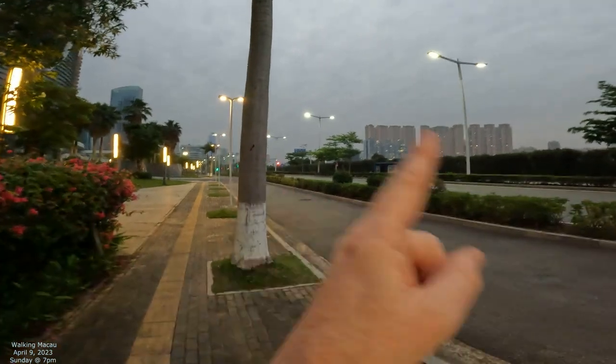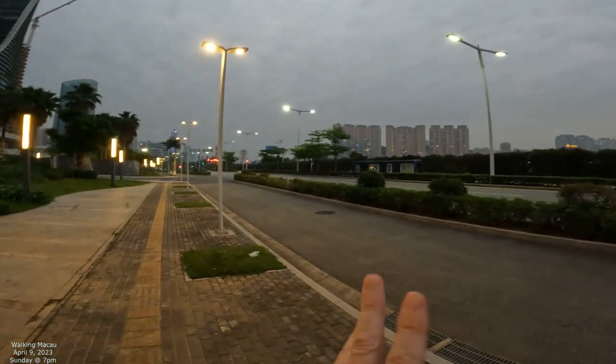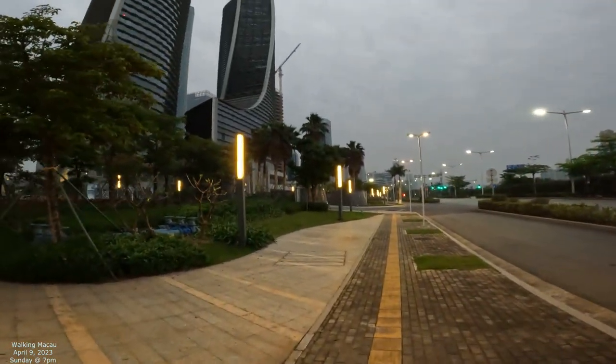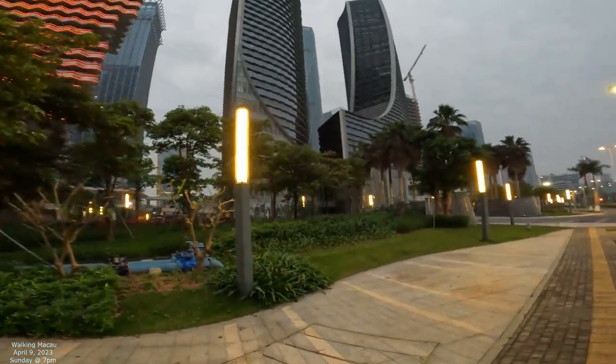I think, because this is an international border, they don't really want people walking there, because somebody could maybe hang around there and jump across, whatever. Some immigration issues, maybe. Huh, it's so quiet in here.